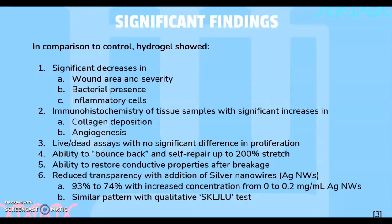In alignment with the diminished transparency with the addition of silver nanowires in the transmittance test, reduced transparency was also seen in the qualitative test.